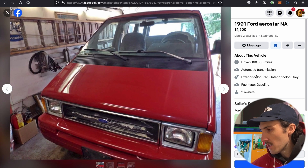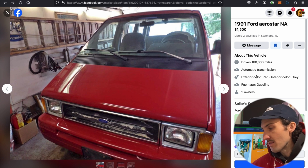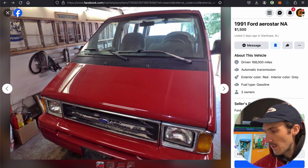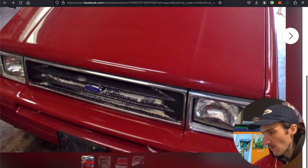I'm very smitten. The price, $1,500, is how much I paid for my green 93, but I have so many questions. Is it running? What's the story with the car? Why was it repainted?